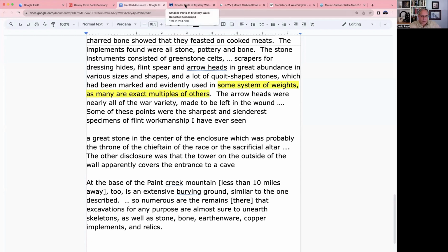Now, subsequent archaeological research has continued. The more recent visits to it, like I said, they have not been able to confirm that the wall went all the way around. They've only been able to confirm parts, although it looks like it may have gone all the way around. And then there's been discussion about what the site was used for.